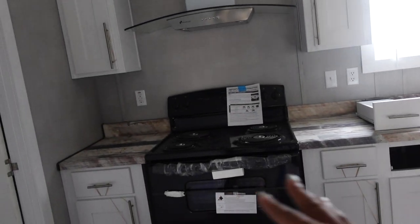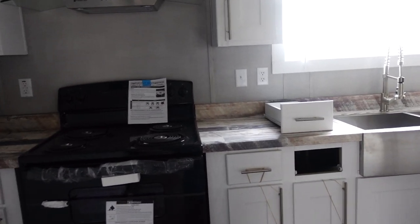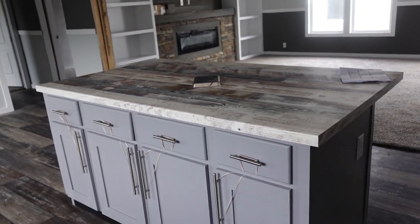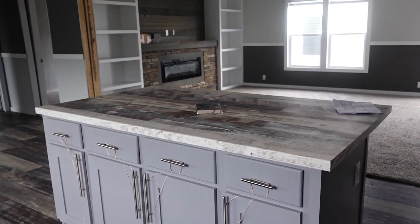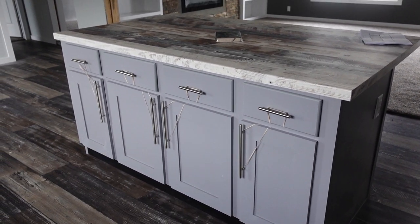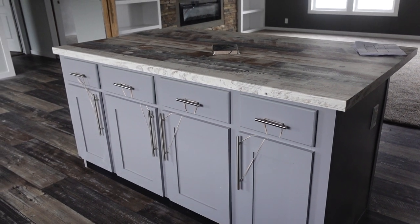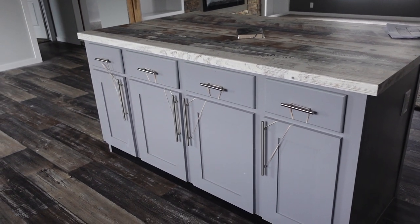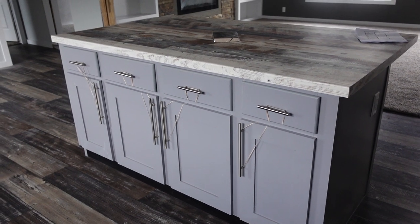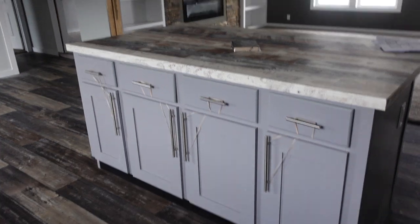And for every cabinet on this side, you have a drawer. So that's also a nice feature. And then the counter has the butcher block, just like the exterior, but the bottom is not white, it's gray, versus the antique white in the exterior cabinet. So that's a nice feature. And there's a drawer for every cabinet in this one as well.